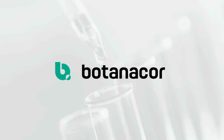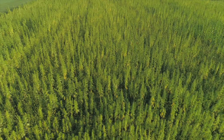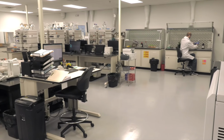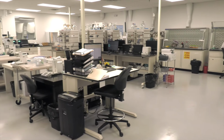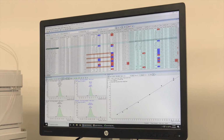One of the myths in the industry is that if every lab simply used the same test method, everybody would get the same test results. Each lab would generate the same data and have the same test results on a given product. Nothing is further from the truth.